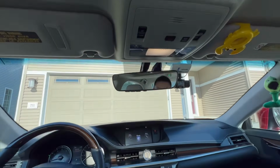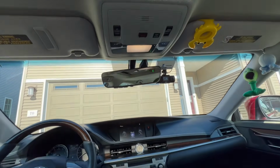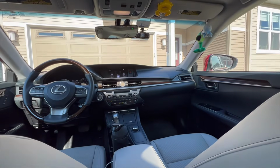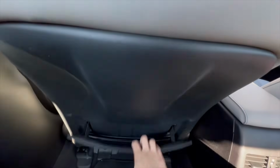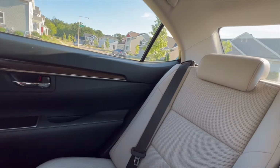And otherwise, I wanted to mention there is no sunglass compartment up there, so that really bothered me when I first got this car. I just keep them in this little compartment now, but I realized that most cars are trending toward getting rid of sunglass compartments, which is very unfortunate in my opinion. But yeah, otherwise you've got some storage here. I don't think I've ever put anything in these before. You've got that same wood outline in there. And yeah, otherwise it's fine.